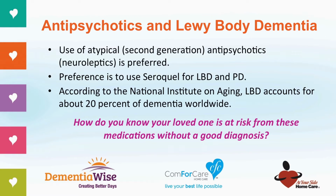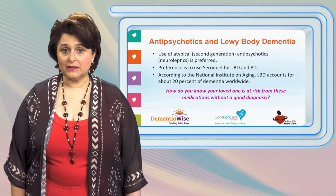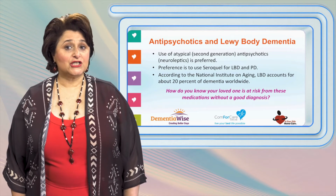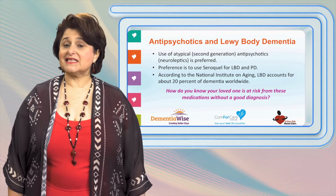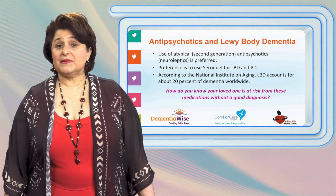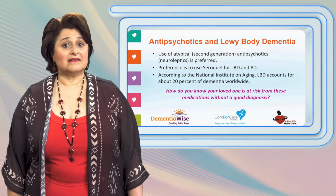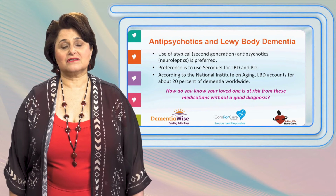Instead, neurologists who work with this population prefer atypical antipsychotics, also referred to as second-generation neuroleptics. Their preference is to use Seroquel at the lowest dose possible. According to the National Institute on Aging, Lewy body dementia accounts for 20% of dementia worldwide, so this actually affects a large population. Now, many people don't have a diagnosis of which type of dementia their loved one has, so we need to make sure that part of the process is getting a good diagnosis.